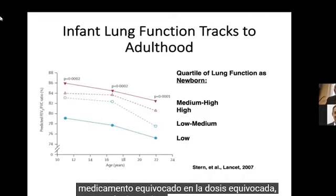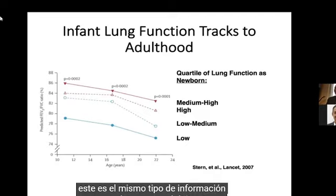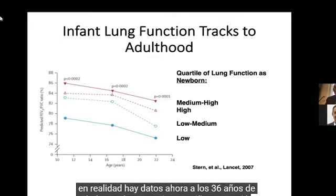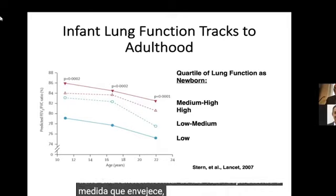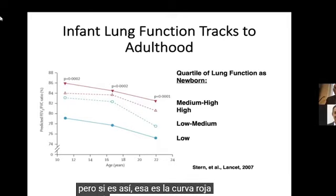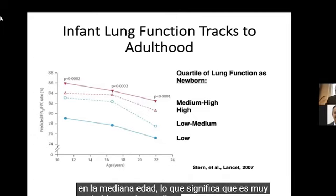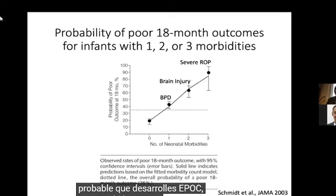This is the same kind of information conceptually. This basically is the rate of fall off of FEV1 as a child ages between birth and, there's actually data now at 36 years of age. If you're a child that's born with one of those upper curves, you have normal airway function as you're aging. But if that's the red curve, if you're a preterm, you end up with a low FEV1 in middle age, which means you're very likely to develop COPD.